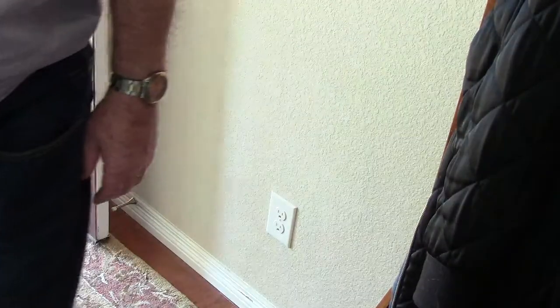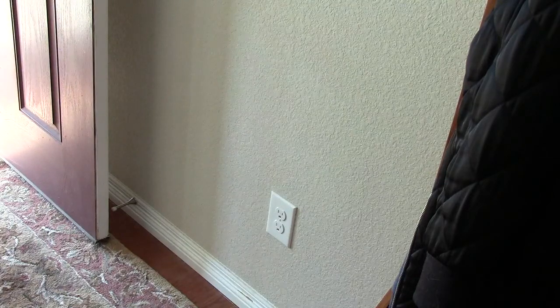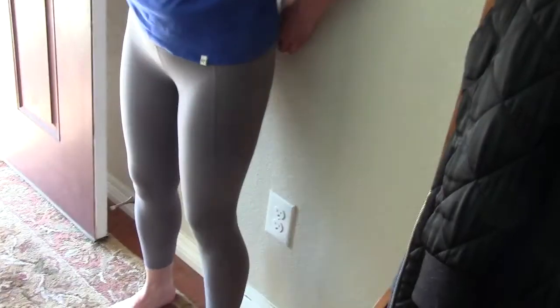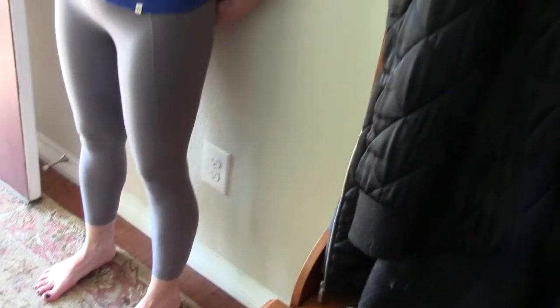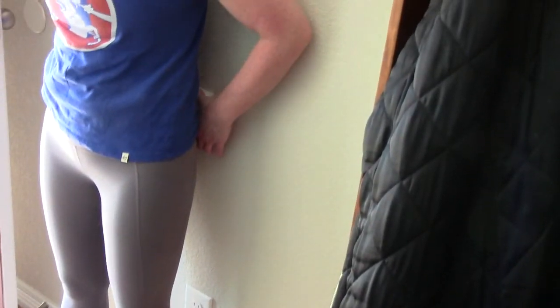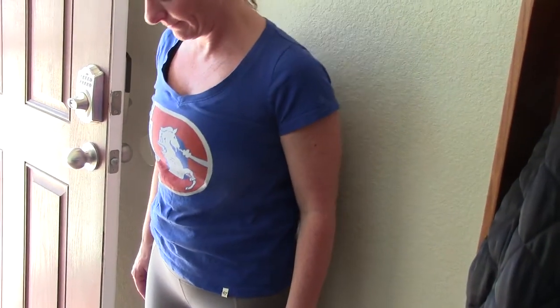Nose in front of toes. Does that make sense? Yeah. And this will be your home program. So you're going to do this once a day. To above my coccyx. Yep. Below. Yep. Yep, you got it. And then you just bend forward, nose in front of toes.